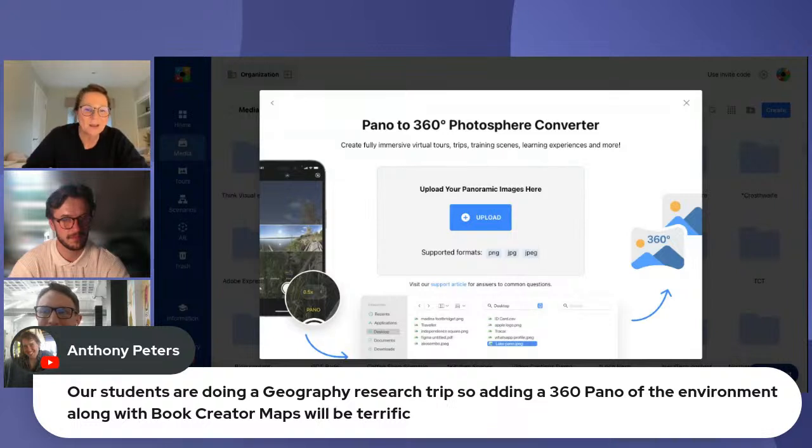Lots more comments coming back in. I'm just going to put Kyla, and I'm going to remove my screen there. And Ivan, bring you back in the chat as well for a final panel. We've got a comment in here which is saying students are doing a geography research trip, so adding a 360 pano is going to be brilliant. I can hear Kyla's puppy in the background. Sorry. That's okay.